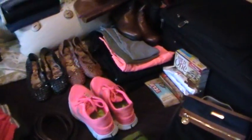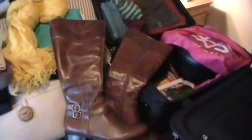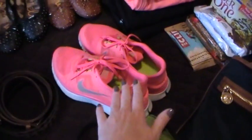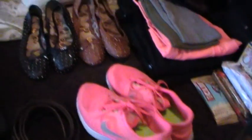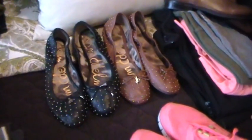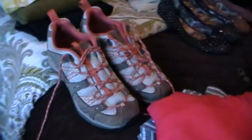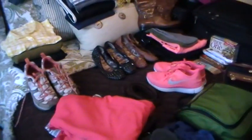Okay, shoes-wise, you can probably see back here that I have a pair of like fall boots. I'm very excited about wearing those because I just bought them. Haven't worn them yet. They are by Matisse, and I'm super excited about them. I think they're really pretty. I'm taking my tennis shoes by Nike. These are the Free 3 Plus, or Free Run Plus 3. It's a crazy name. I'm taking 2 pairs of Sam Edelman flats. They're the same flat, just one in cognac and one in black. And then I'm also taking a pair of trail shoes. These are some Merrells, because we are going to be doing some hiking in Muir Woods, which is just outside of San Francisco.